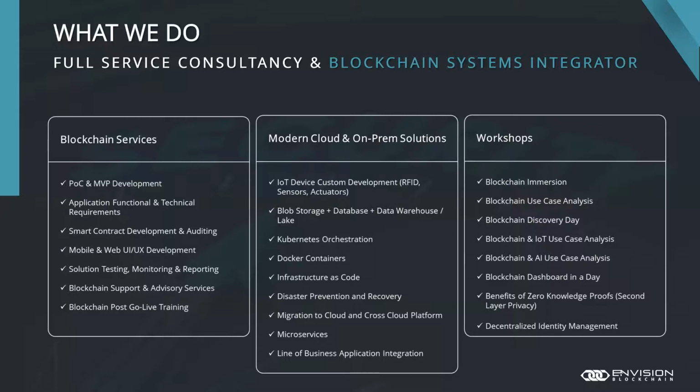And then in order to understand all this, we provide different workshops, such as the immersion experience that we explained, and use case analysis, devoting a full day for your organization and a discovery day to really isolate the use cases and come up with really good functional and technical requirements. I want to highlight two workshops at the bottom: benefits of zero knowledge proof, second layer privacy, which we'll get into a little bit in this webinar. And then also decentralized identity management, a workshop so that you can understand how identity in your use case can be decentralized and what the benefits of that are.